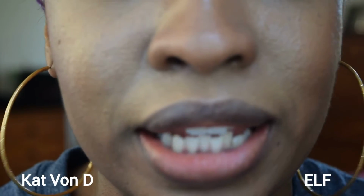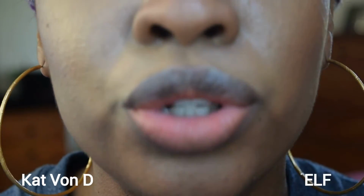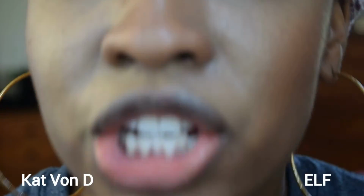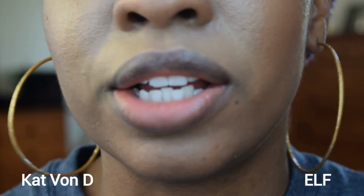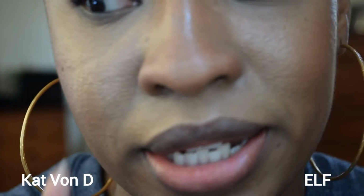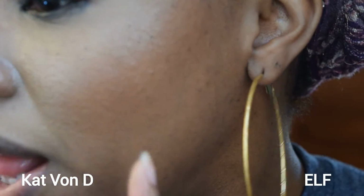The only difference that I can see is I feel like the Kat Von D side is a little bit more dewy and shiny than this, and I'm talking about a smidgen of an amount. I'm talking about to the point where I really shouldn't have said anything. But if I'm really nitpicking it to death, I would say the Kat Von D side is just a tad bit more shiny than the e.l.f.